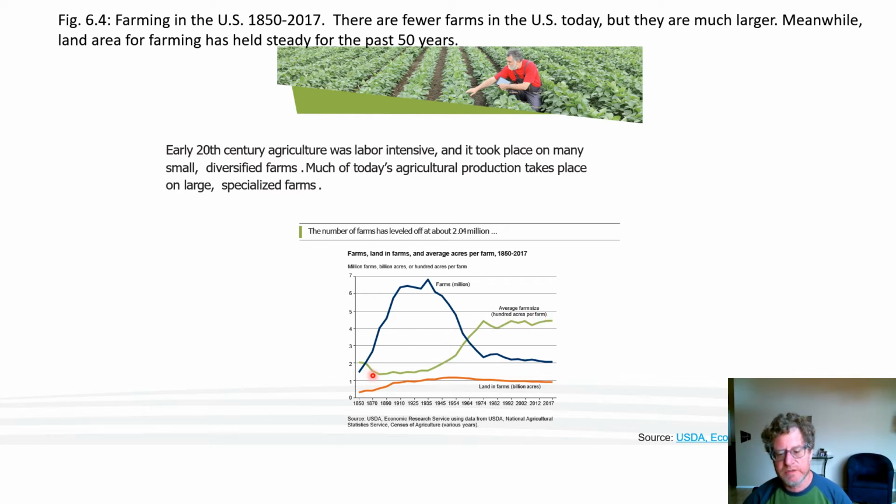So a lot of farms nowadays aren't family farms at all, but large farms owned by a corporation like Hickman's farm that produces eggs on the west side. They just have thousands and thousands of chickens and thousands of eggs produced. And it's a corporation that owns it. It's not a little family farm.